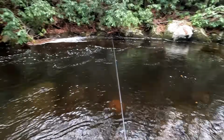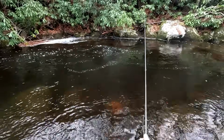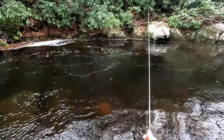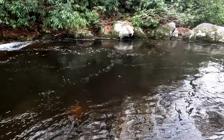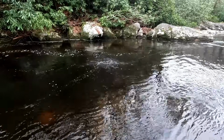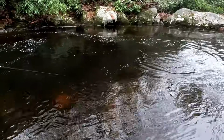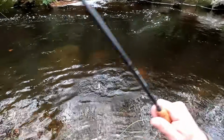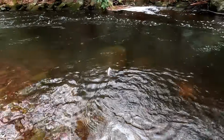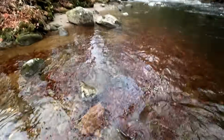Dang, they're hitting, but they're hitting light. I think being this close to the campsite, these fish have gotten more pressure. There we go. Oh, that's a better bow right there. That might be the fish of the day right there. Oh, arm's getting tired. Nah, he's not that big.